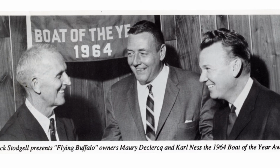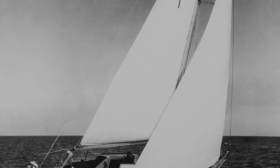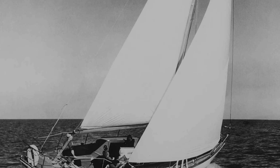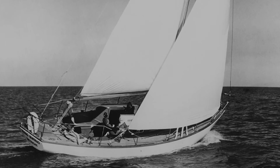A number of people thought that boat was so fast because of the hull shape. But in retrospect, if you look at it, it was the first boat with a big rig. It had a lot of sail area, more sail area than any of the boats they were racing against. And like now, the wind doesn't blow very hard around here, and sail area is a good thing.